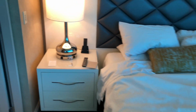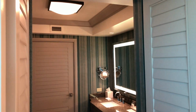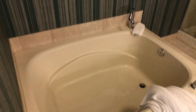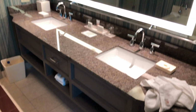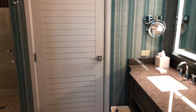I'll talk about Mandalay Bay a bit more in a second, about our thoughts about how far down the strip it is. Each bedroom obviously has its own ensuite. Comes with a nice big tub, separate shower, a dual vanity, big mirror, and then down the end is the toilet for this room.